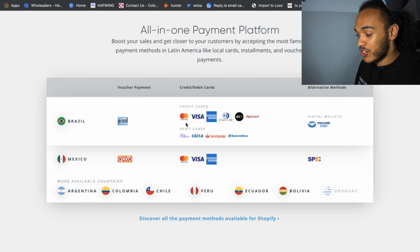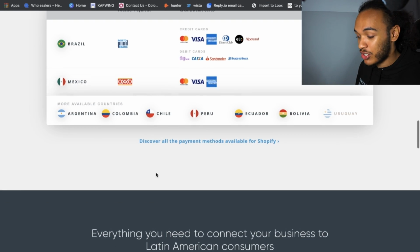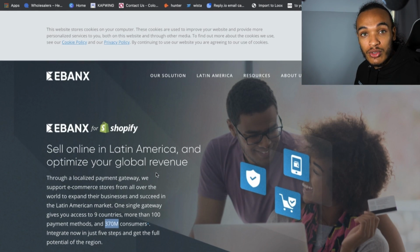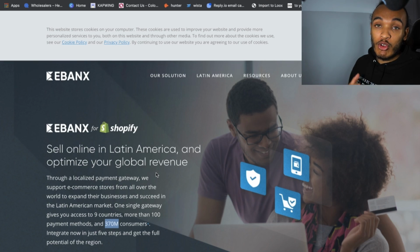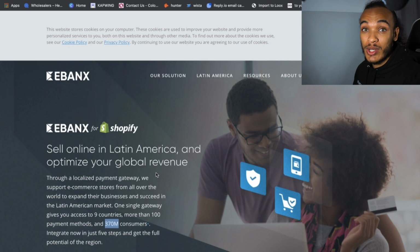Now, Ebanks actually takes Visa, American Express, MasterCard, and one thing to actually mention is it will only take payments based on people in that country as well. So if you're based in Brazil and you want to advertise in the USA and sell to the USA market, you won't be able to do that with Ebanks itself. You definitely need to have a look at PayPal or one of those businesses.